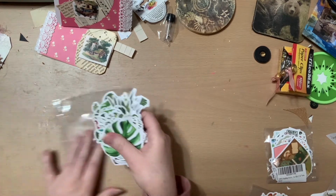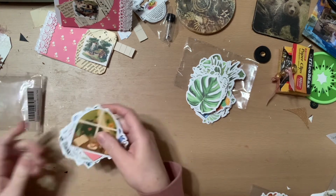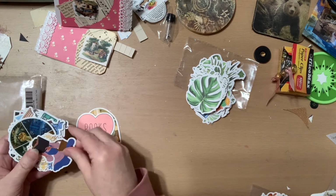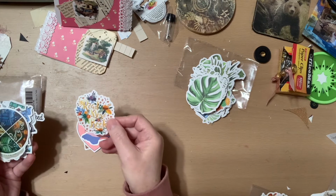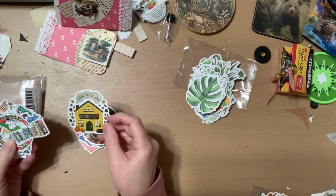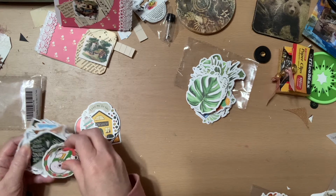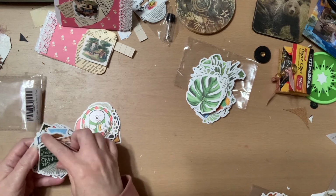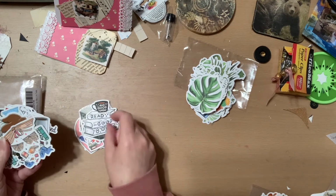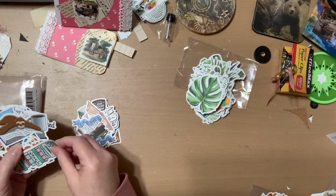And the last set are books. I'm in a book club. I love reading. So I got a set of book stickers. It's like looking out the window with your tea and your books. Read more books. Take me to the bookshop. Christmas bear. We lose ourselves in books. We find ourselves there too. It's so true. So these are a lot of just good book ones.